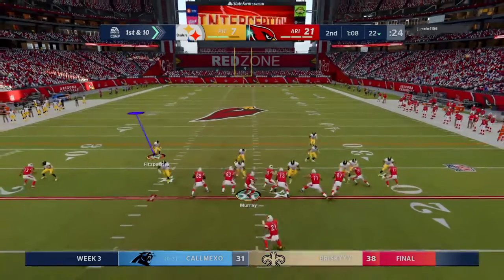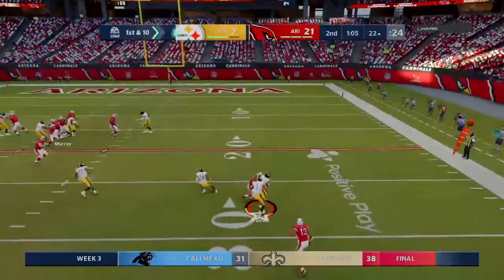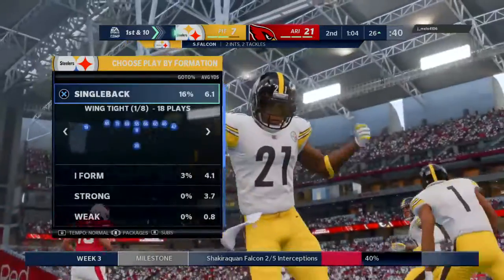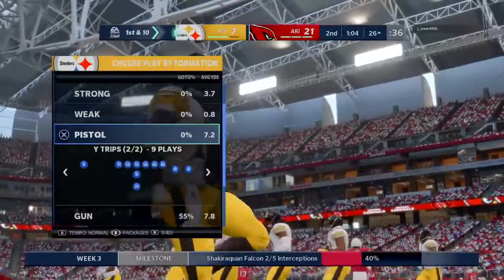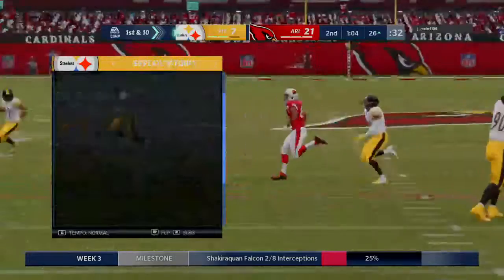We often think of the offense driving things. In this case, it's the defense. Oh, they've intercepted Murray for the 3rd time. Picked off near the 29, and they will take over at the 26-yard line. We haven't even escaped the first half, and he's already thrown 4 picks.